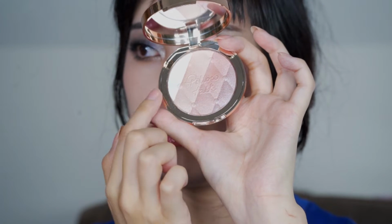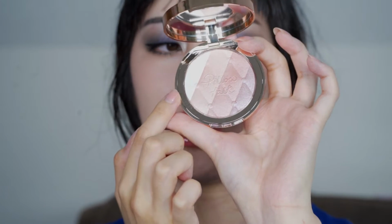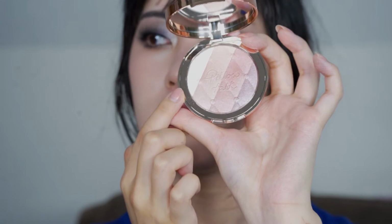It's a very, very desaturated, cool pink, and because of that, the gray that is in this blush really matches with the gray tones of my eyeshadow. For highlighter, I mostly stuck to using the lightest 2 shades in this Pillow Talk highlighter, which I have in the shade Light. For my contour, I also use the powder in here to kind of set the inner part of my face.